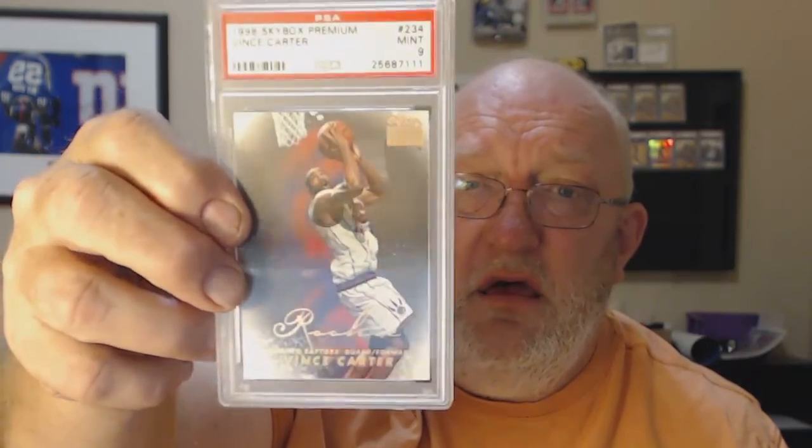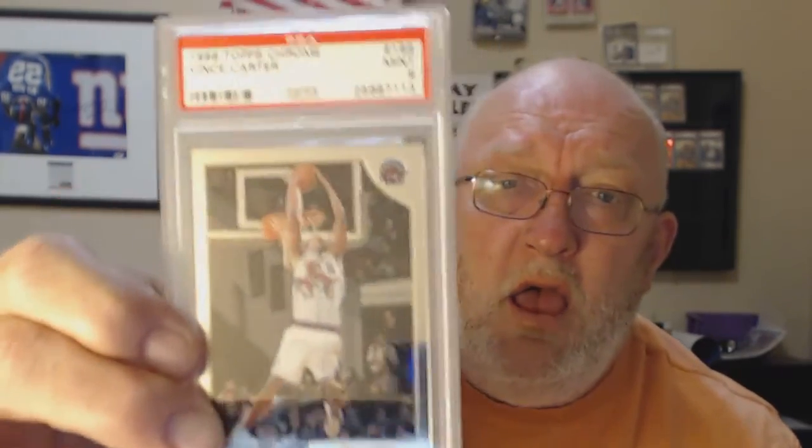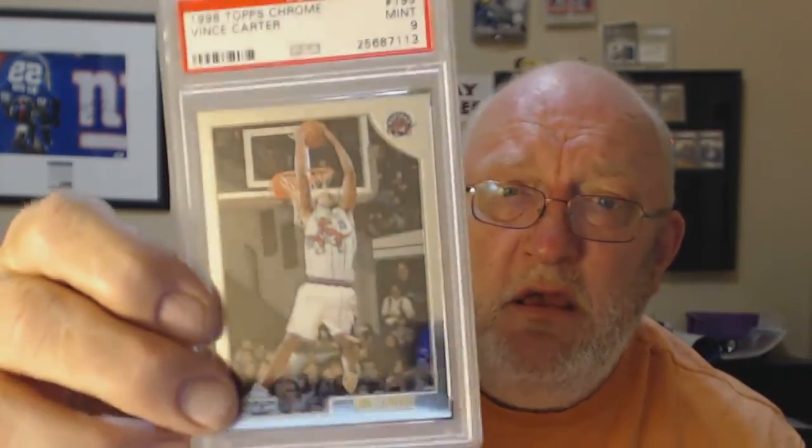I got some Vince Carter cards that I upgraded. So if anybody wants to make an offer on the PSA 9, I think that's the Skybox Premium, make me an offer. Let's see here. Topps Chrome. Upgraded that to a 10. So make me an offer on that one.